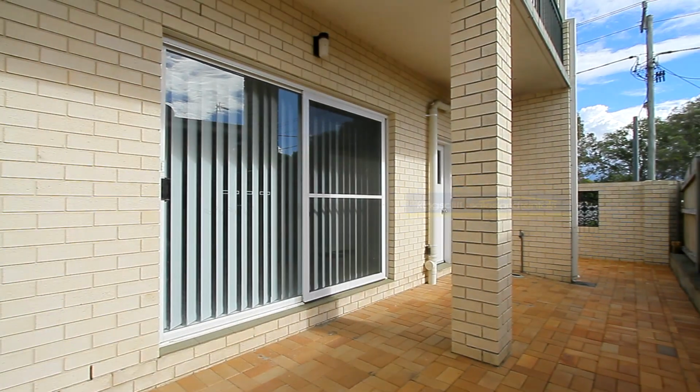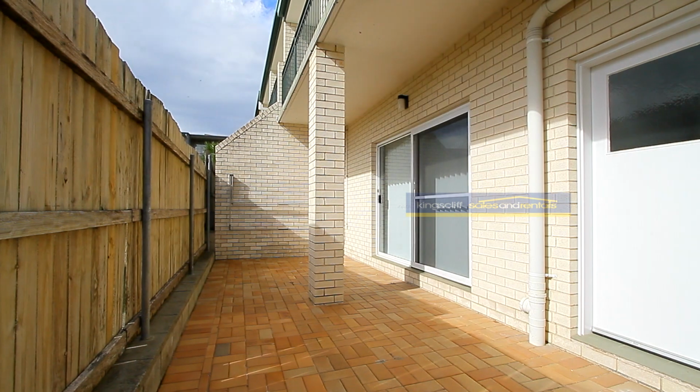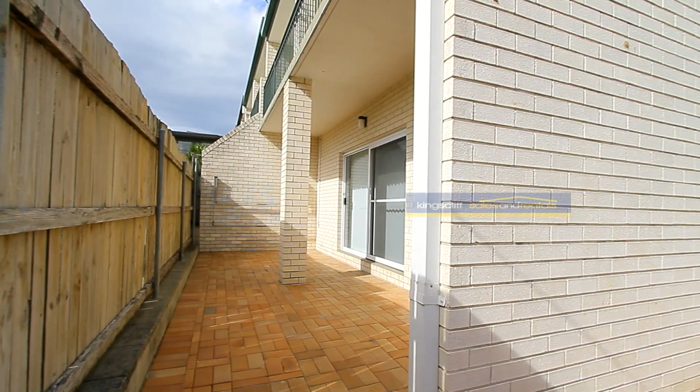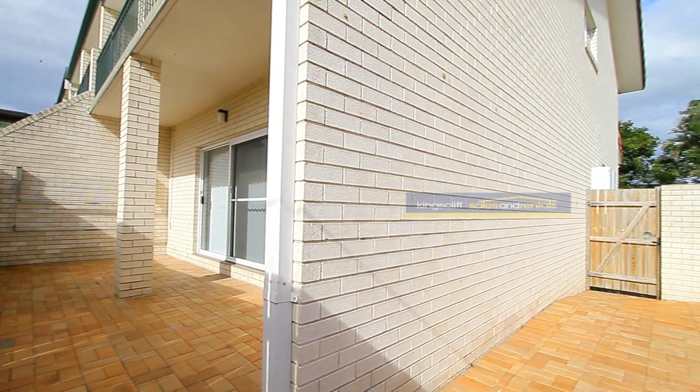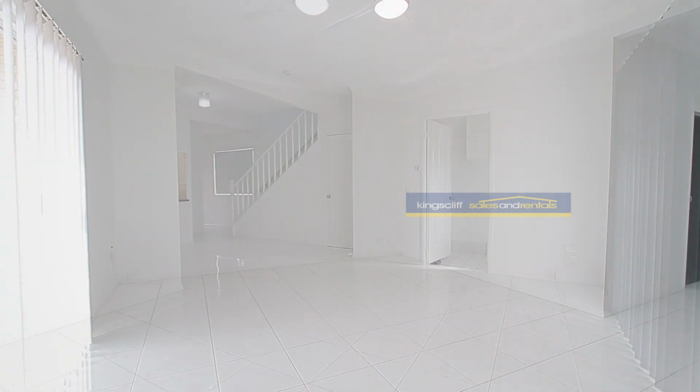Going out through those doors opens out to a sunny north-facing courtyard. Double door there from the lounge, also door off the laundry. We'll show the laundry in a minute. And the courtyard, being an end unit, wraps around to the front of the property, which is exclusive use. Another view of the lounge room.